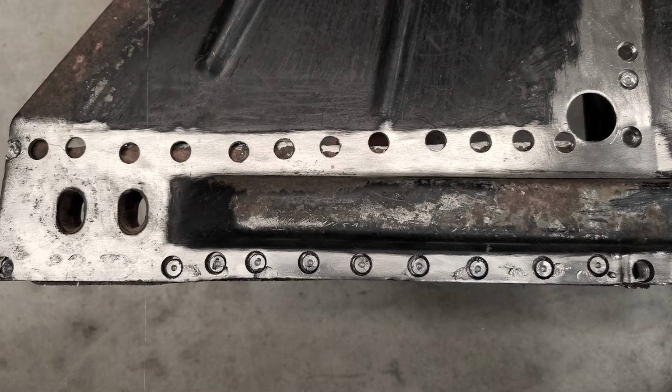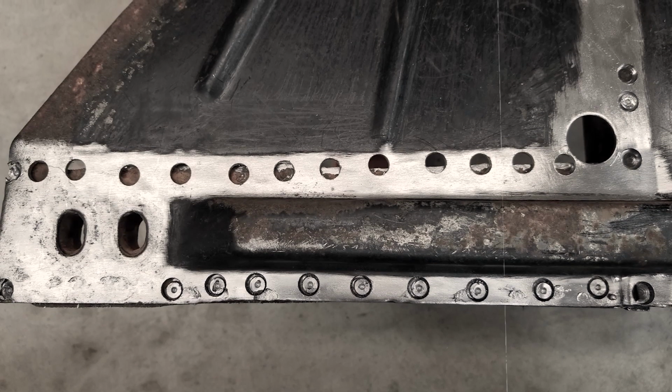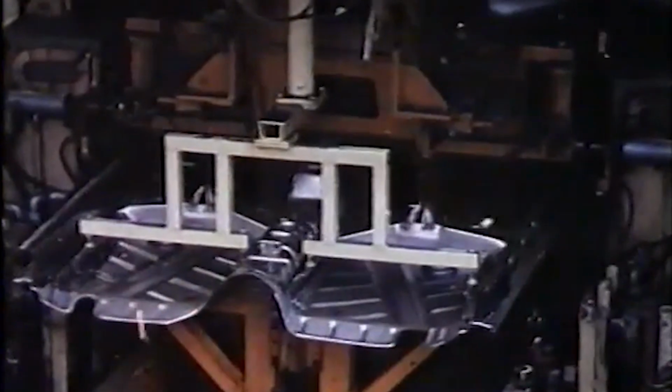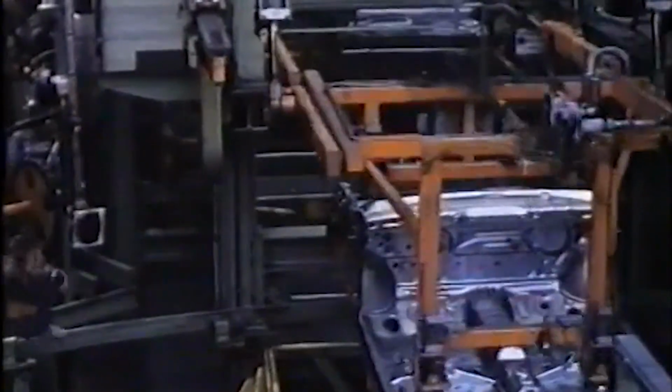Two copper electrodes would clamp sheets together, sending an electric current through them that melted the metal at the contact point, creating a strong bond. Each Volkswagen Golf or Jetta contained thousands of these spot welds, forming a rigid safety cage that would protect future occupants. The Wolfsburg plant was pioneering in its adoption of welding robots, especially for high-volume, repetitive joints.